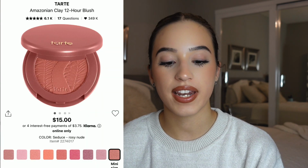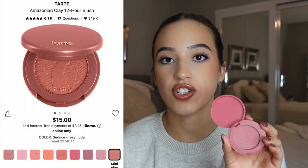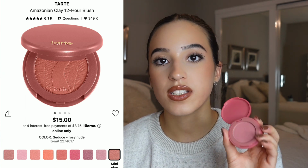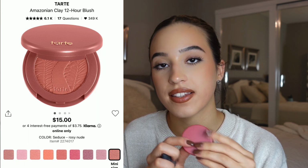Now on to powder blushes. The first one that I have is the Tarte blushes. So pretty much any Tarte blush is super pigmented and is going to pretty much last you all day long. I highly recommend this formula.